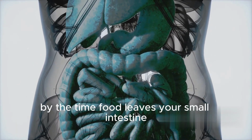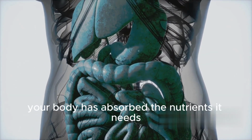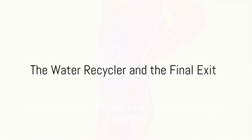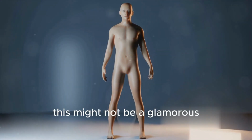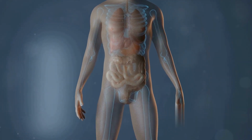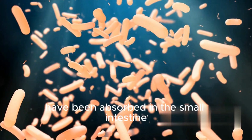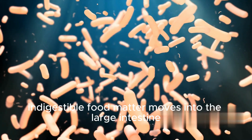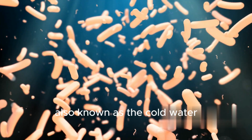By the time food leaves your small intestine, your body has absorbed the nutrients it needs. The last stop on this journey is the large intestine. This might not be a glamorous part of the digestive process, but it's a crucial one. After nutrients have been absorbed in the small intestine, the leftover indigestible food matter moves into the large intestine, also known as the colon.